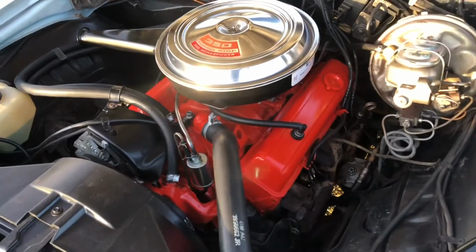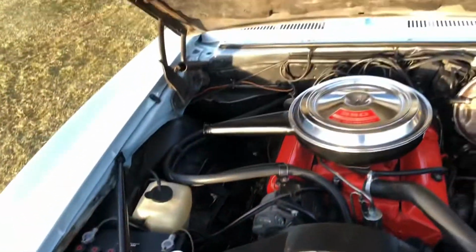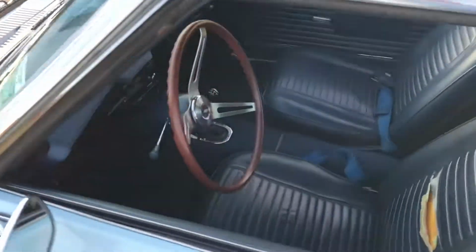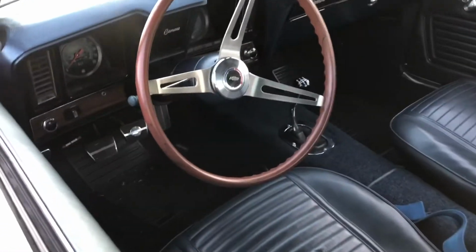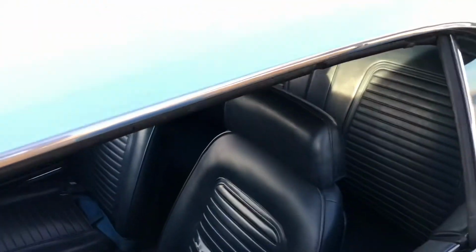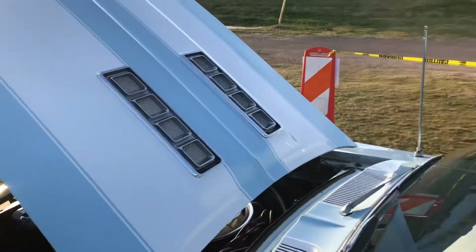300 horsepower, 350. Power steering, power brakes. Four-speed, numbers matching car. No gauges, no console. Blue interior. So this car came with a SS hood, but it had Z28 stripes just on the hood.